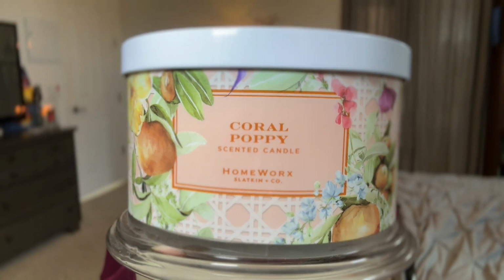The next one I got is Coral Poppy. This is not normal for me. I am not a floral gal. I have been expanding my palette, if you will, and my scent palette for fragrance on different types of profiles, when normally I would just do fresh and fruity. That's all I would do. And then the holiday scents.